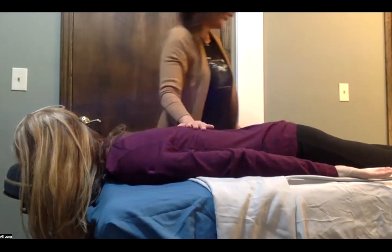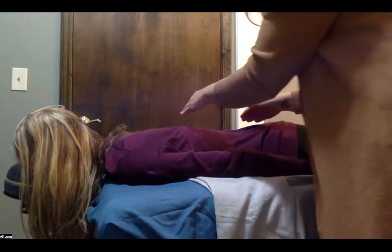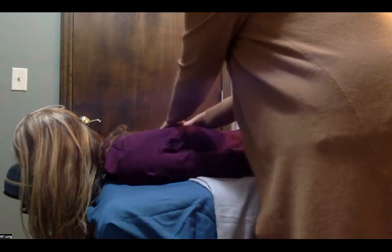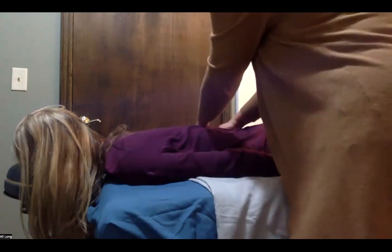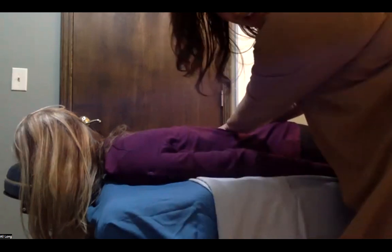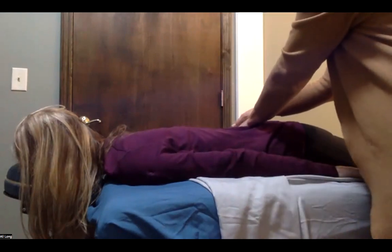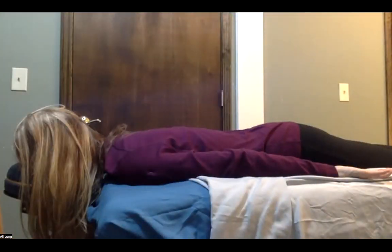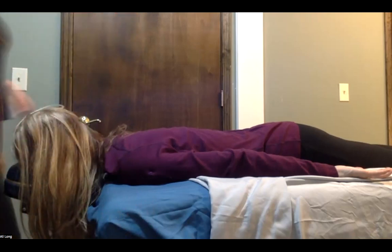So just to even her out, I'm going to come over here. Same situation. We would do our hands on this side, coming side to side. Much slower than that. And then the hand on hand compression to even out the sides of the spine. Okay, so on our belly still, we're at step 7. And remember, I told you there's 26 steps. So right now we're into step 7 and it's glutes.